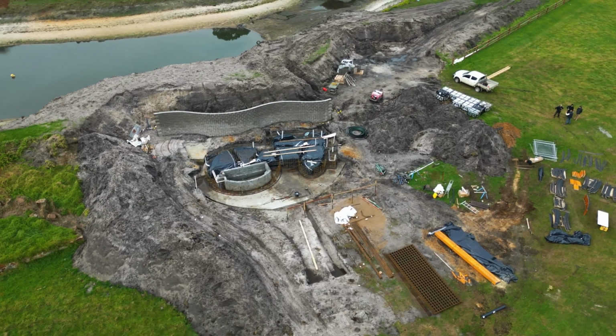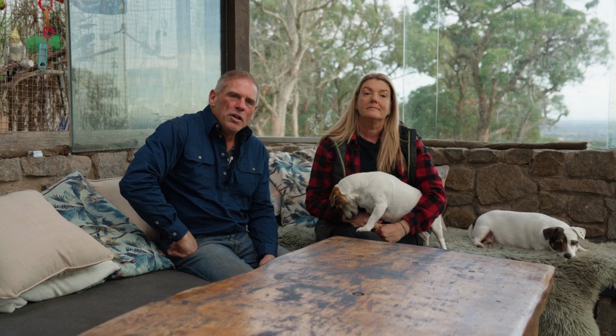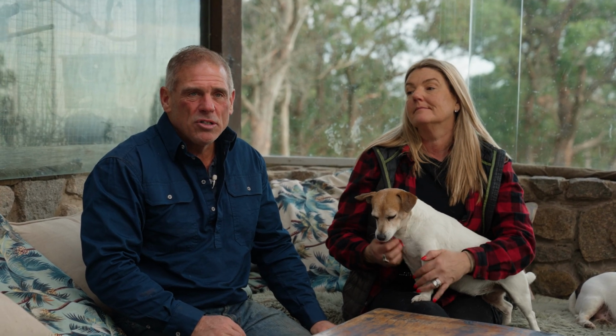We found out last week that one of the poles holding up the roof was blocking the view of the spa. So we've had to go through a whole range of headaches to get that moved to one side, and currently they're redesigning the whole roof.